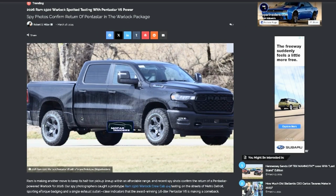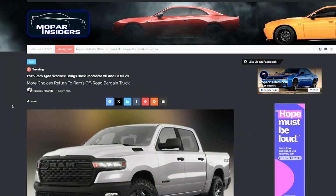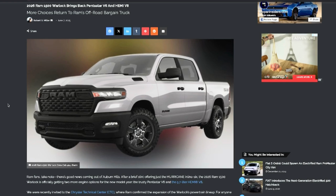And then we went to the meeting in Auburn Hills, and it was kind of funny because Tim Kaniskis was talking, and they showed up on the board that they had already released the Warlock V6 for the press, and they never had. So we broke the news. Ram actually gave us the exclusive for it. So we broke the news that the Pentastar V6 and the V8 was coming back. We did this earlier this month.